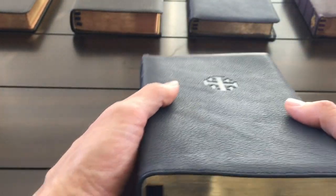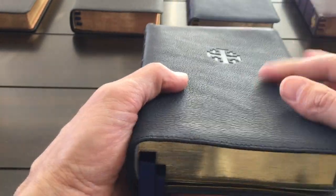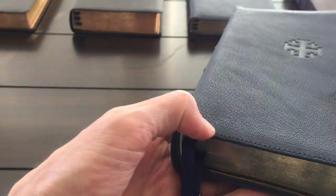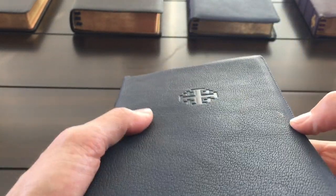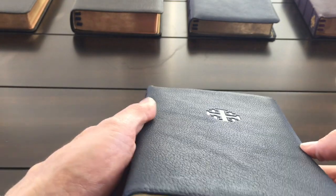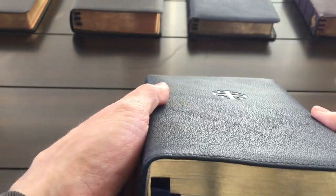It did come, my copy did come with some blemishes in the leather. I don't know if you can see it, but it has a little bit here, probably of a sting on the goat from which this leather came. It has another one here. And it's kind of, yeah, I know this makes the Bible unique.